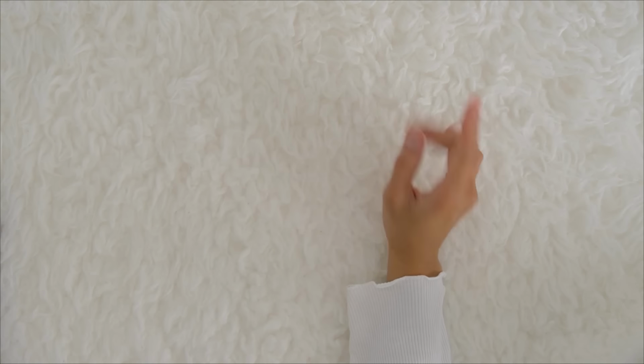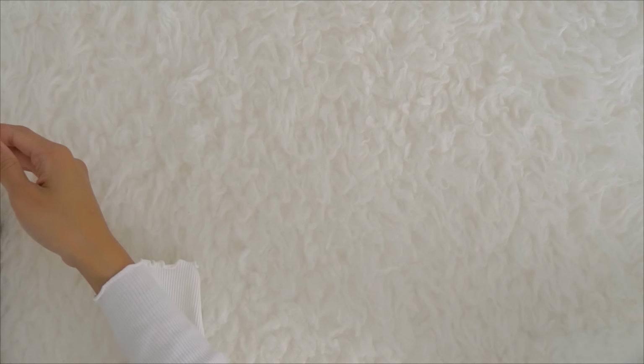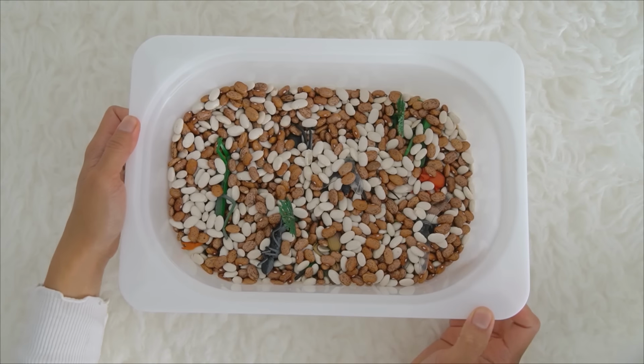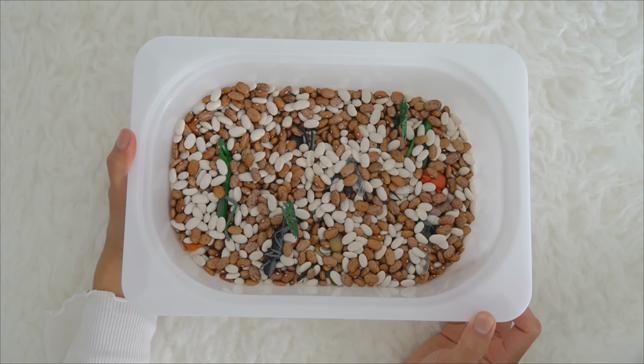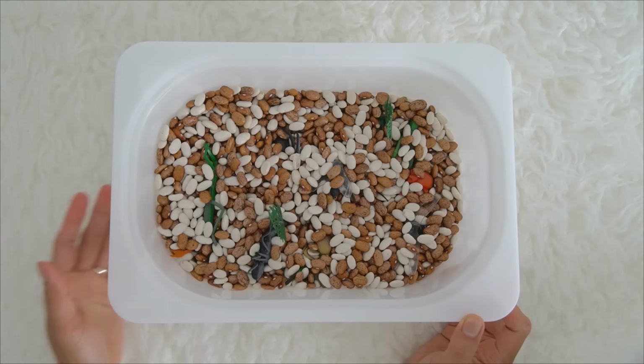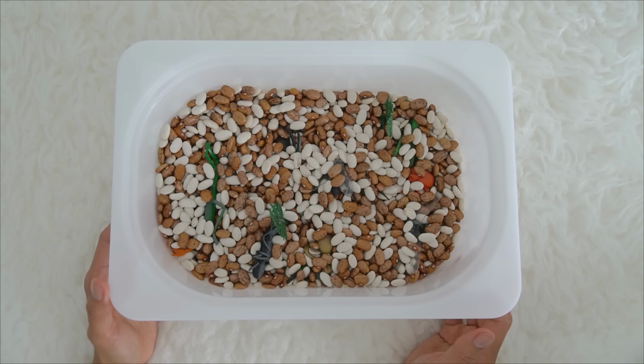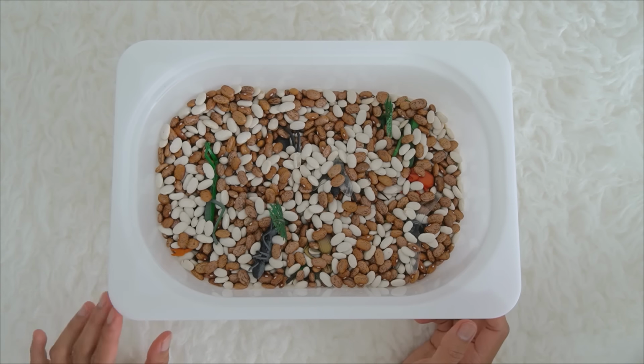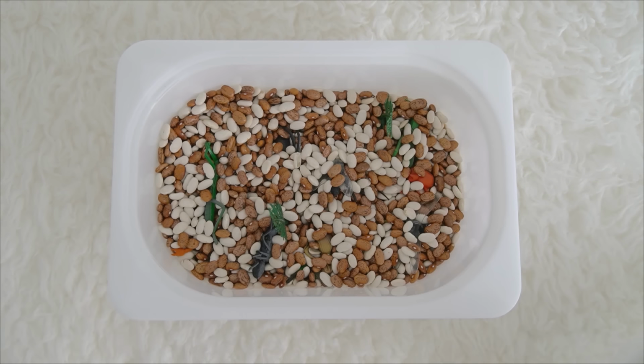Hi kids, I have a special surprise for you. I have a box of beans right here, and there are some insects buried underneath the beans. So we are going to get them, and then let's see if you could name them, okay? Are you ready? Let's go!